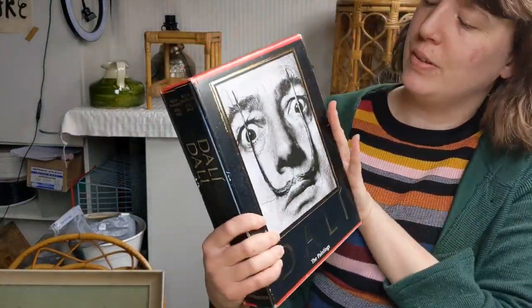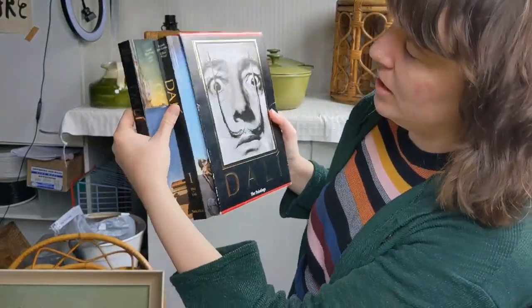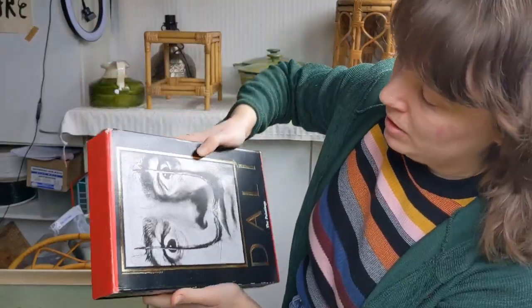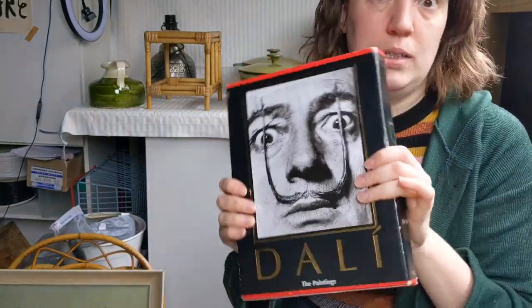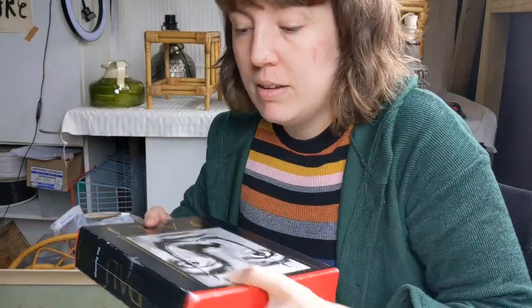I think this was one of the best buys I got on Sunday, which is a Salvador Dali book set. So there's two books in there which just look like they've never been used. The box has got a little bit of wear, but I've looked them up on eBay and they seem to be going for about £55. So it's not bad. It cost me £1.50. So quite pleased with that.